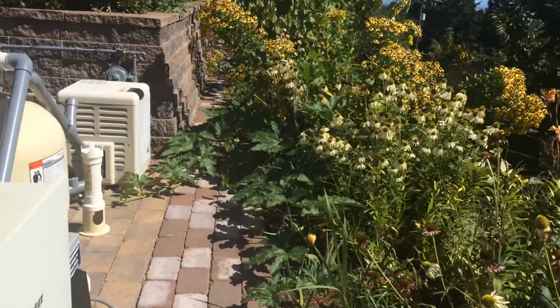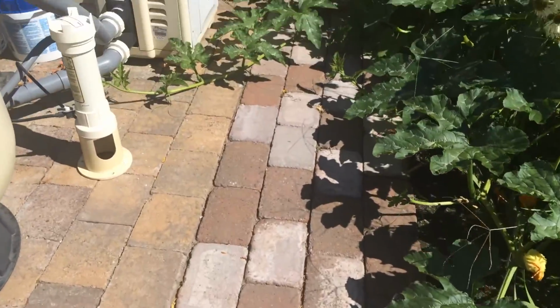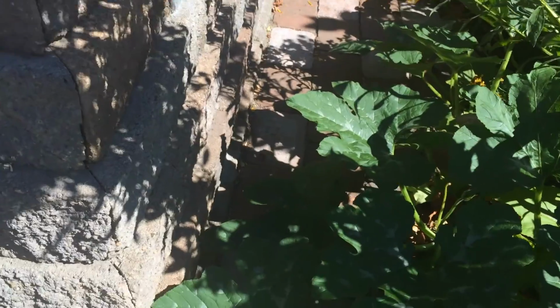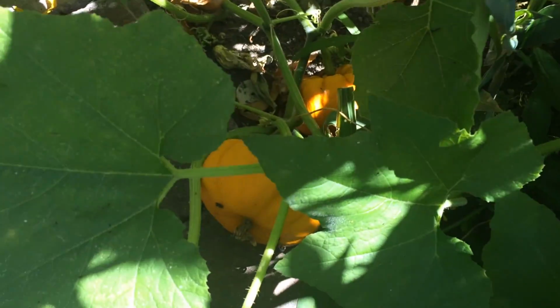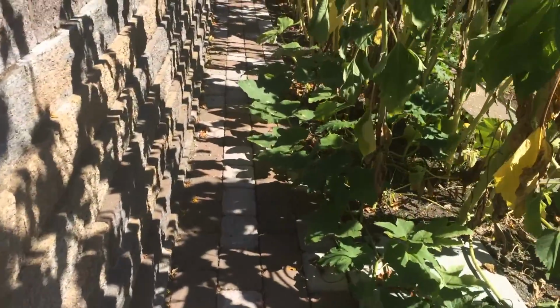I have a couple of pumpkin plants here that are growing all over the place. Pumpkins do tend to go crazy, which is what they're doing. And I've got several of these little baby pumpkins that you can see there. They're all over the place. I've got a couple larger ones, but not as many as I had hoped for.